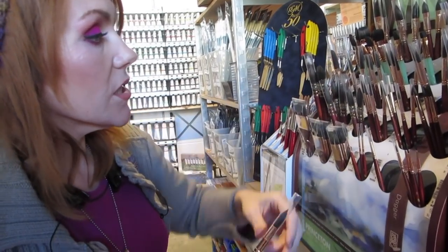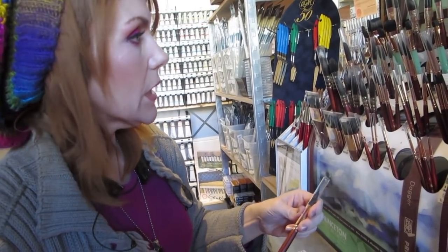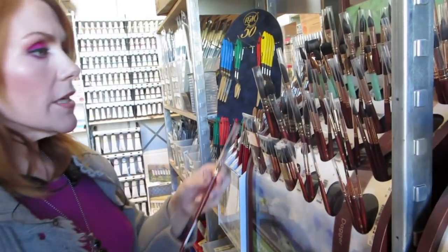Good. These are really good for quills. And this one is only 11, I think.